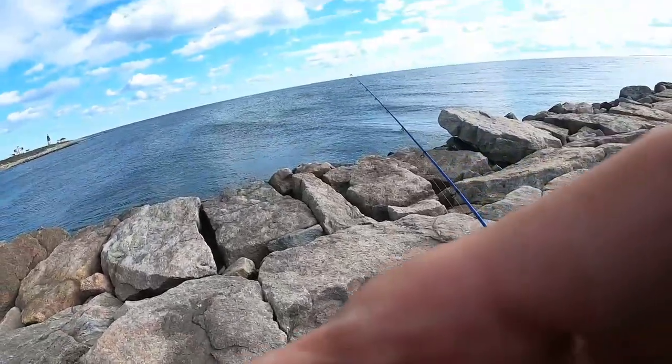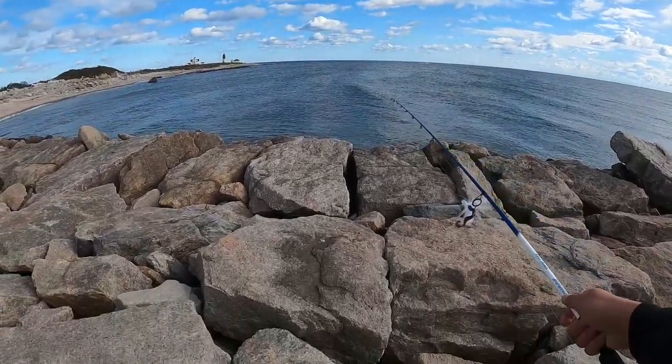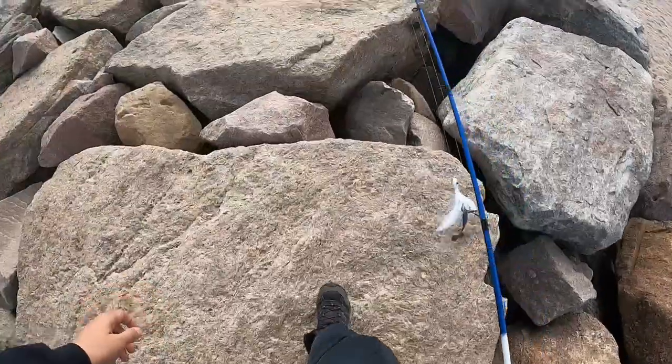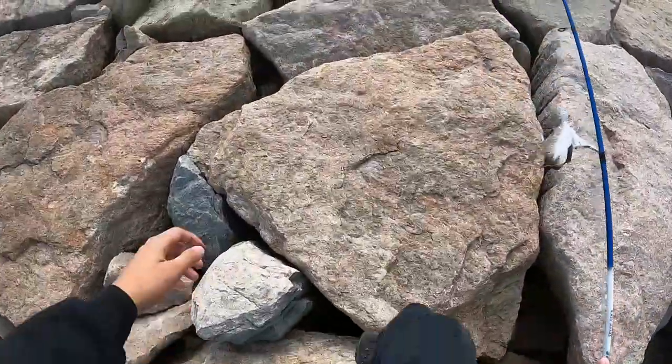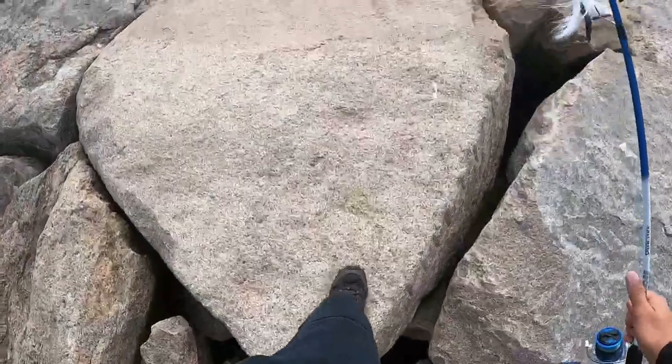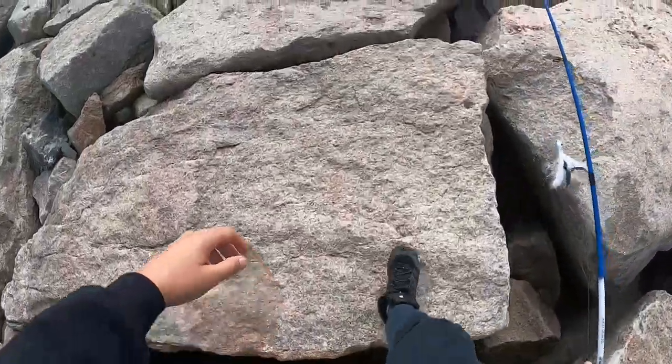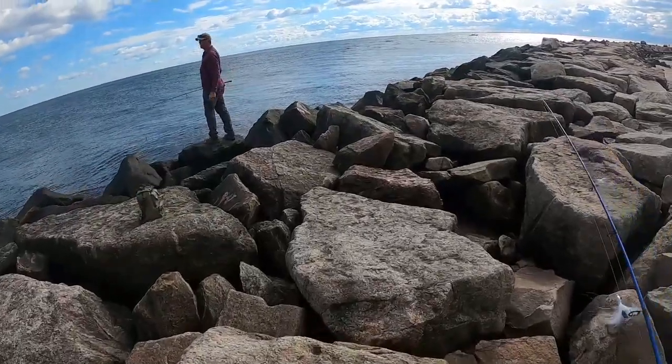Wow, look at these. Can you see those big waves coming in? Some of the biggest waves I've seen in a while. Not only is it windy, but it is actually chilly. Last night it got down into the 30s and it's not very warm today. Anything going on? Not here.